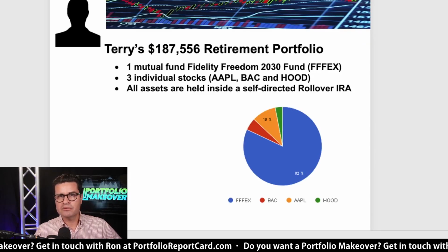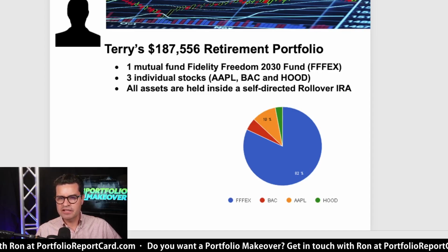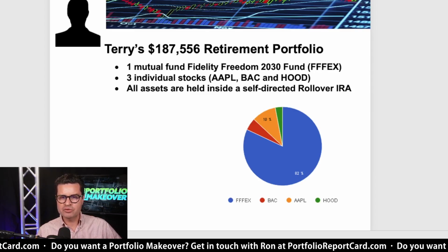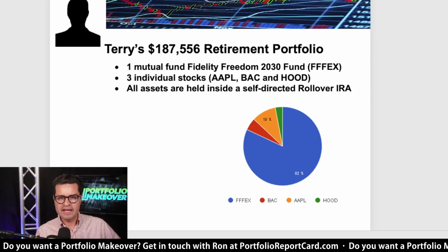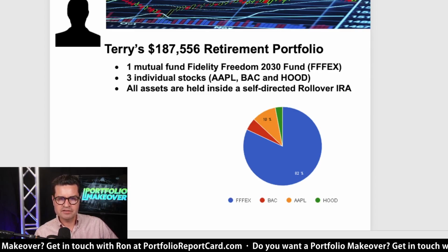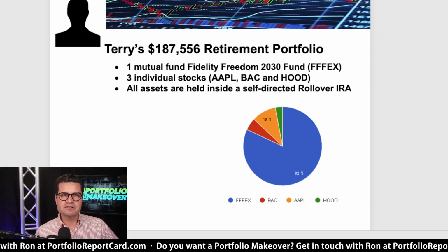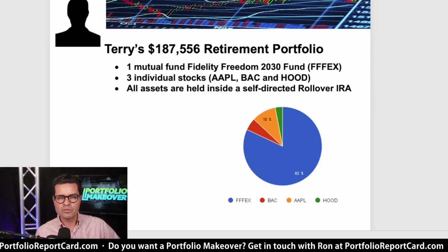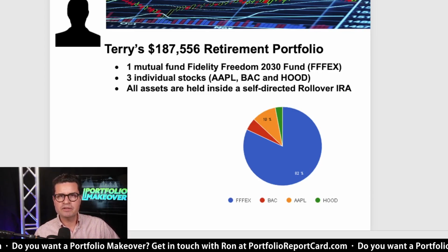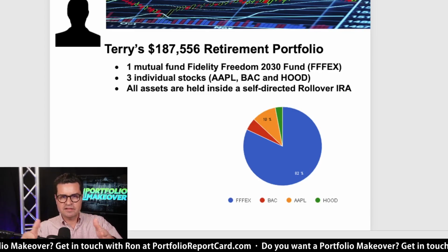Now, in terms of the actual portfolio, let's take a look at what she's got. She's got just over $187,000, and she's got one mutual fund. That's the Freedom 2030 Fund, FFFEX. Boy, that's a lot of Fs. Then she's got 3 individual stocks. These are some well-known ticker symbols: Apple, Bank of America, and then Robinhood. And then again, all these investments are held inside of a self-directed rollover IRA. So what that means is that this money previously was held at a workplace retirement plan. And so she rolled that money over into a rollover IRA, and that's what we see here.